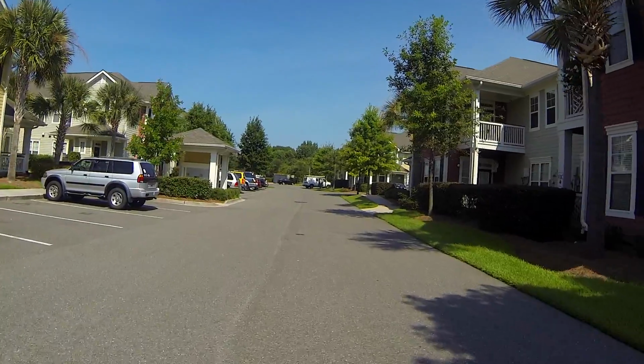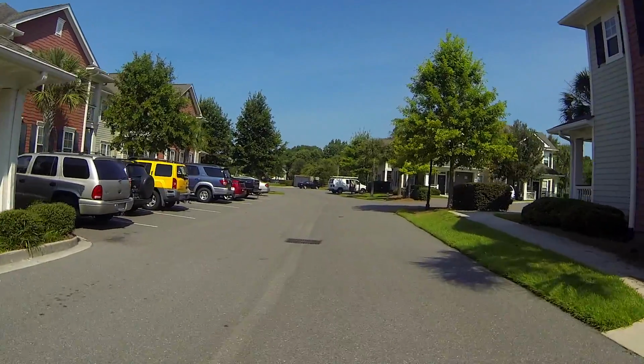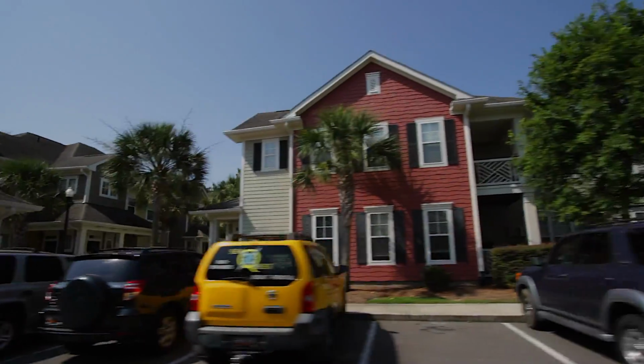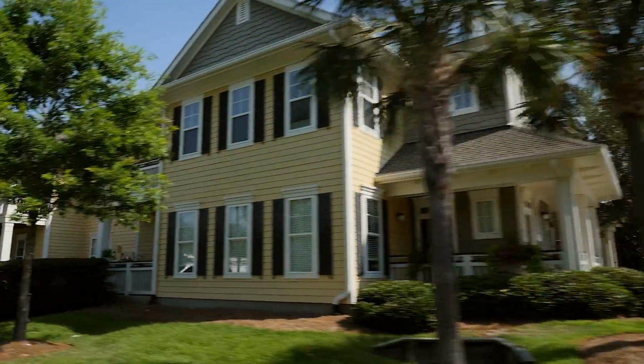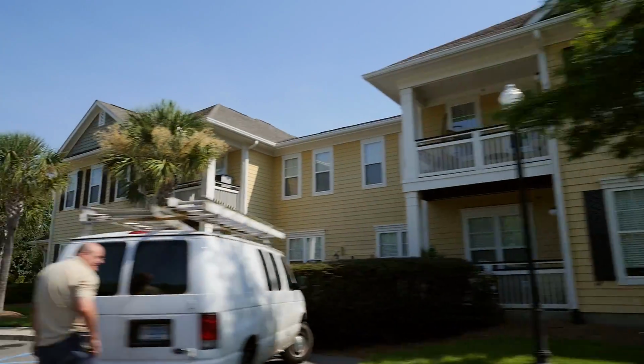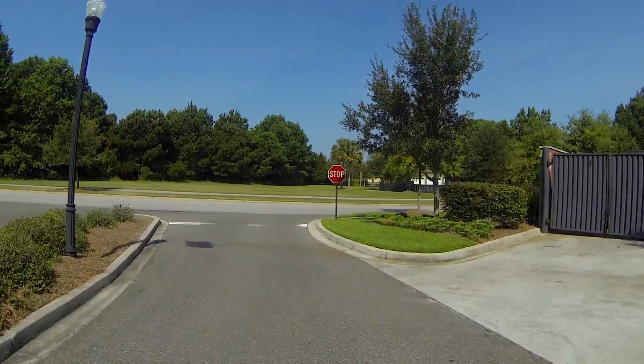And these are real convenient and would be good options either to buy or to lease if you wanted to get on the island fairly inexpensively for your kids to go to school. These would be good options. And I have had some clients buy these as second homes, and they seem to work out well in that respect. But we're in Parkside, which is in Smythe Park on Daniel Island.